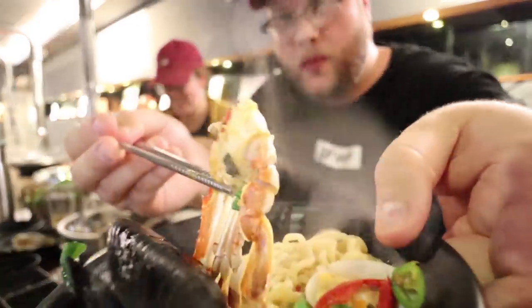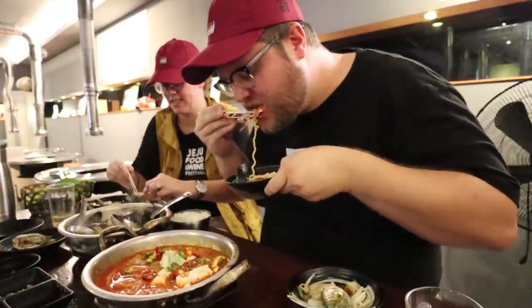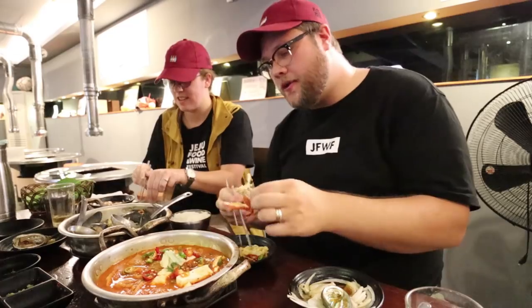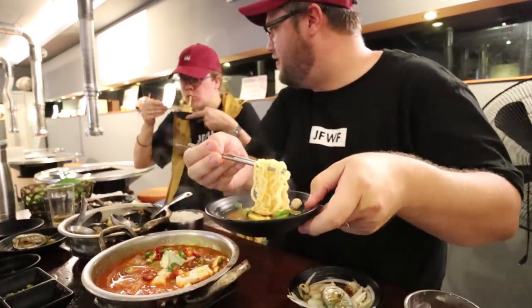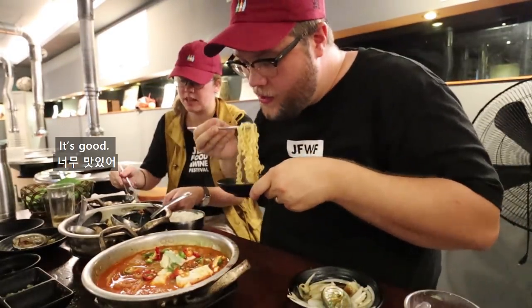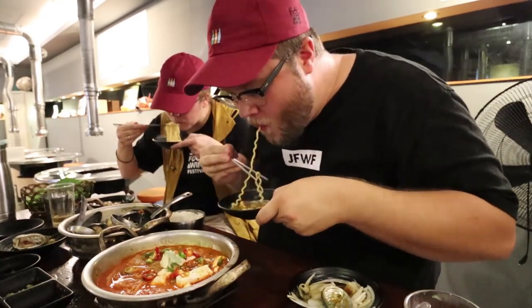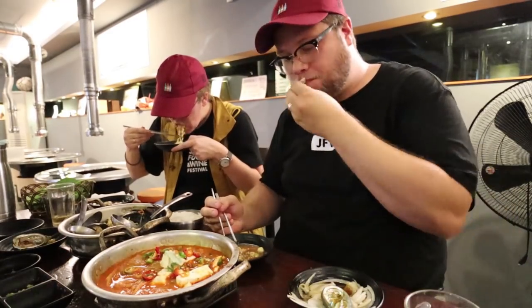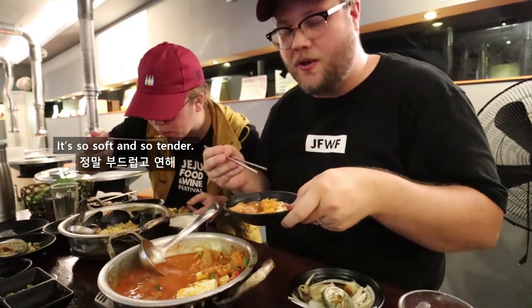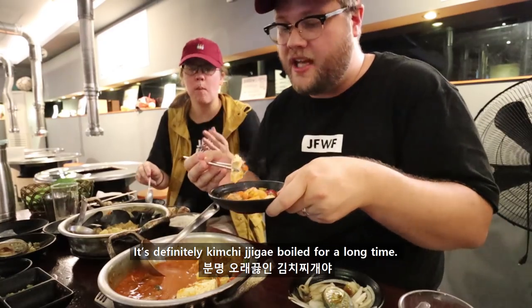jalapeno고기 해물 라면. 매운맛 진짜 좋아요. 예, 딱 맞죠. It's good. I like the spicy. Really good. 와. I think the meat's gonna be so, so soft, so tender. It's definitely like kimchi jjigae boiled for a long, long time.